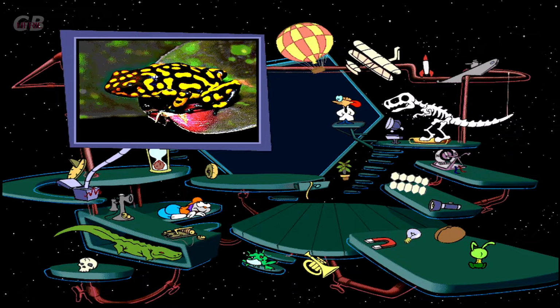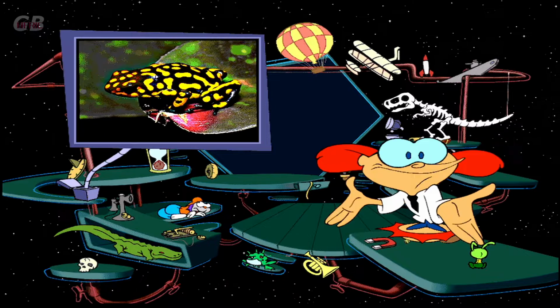The poison is secreted through its skin and is 20 times more powerful than that of any other known poisonous frog. An adult frog contains 1,800 micrograms of poison. That's enough to kill 1,400 people. So if you see a frog like this in the punch bowl, tell everyone to have milk.